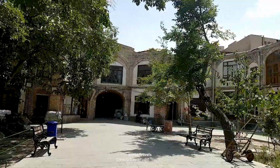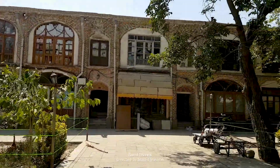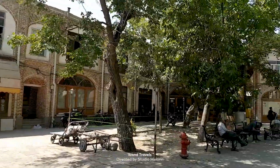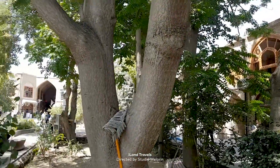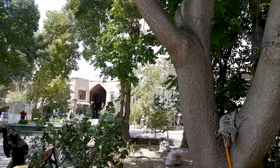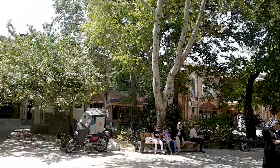In addition to covered sections, this bazaar has large and small courtyards that connect different parts of the bazaar, yards full of old trees with cells around them, some of which have commercial use and some have workshop use.